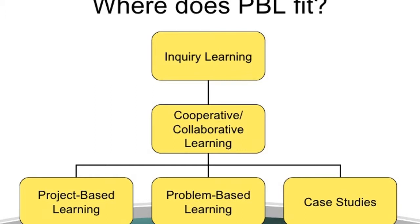So in this visual you can see here, under inquiry learning, it all involves collaboration. So kids working in groups, kids working together. It involves project-based learning, which I already covered in one Todd Talk, which is how to set up your projects. It also includes problem-based learning, which we're going to talk about today. And then a future installment, which we'll talk about case studies or case-based learning.